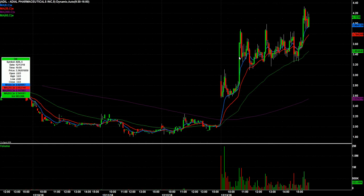This one certainly was whippy, but to me, it gave a couple good setups. And I only got involved in the one early, and you can see there was much more money to be made on this break of 3 here. I just didn't do it. Didn't do it, but happy for anybody that did.